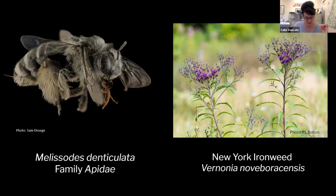Specialist bees are at some of the highest risk for extinction of all bee species due to the effects of climate change, which can alter the bloom time of plants, and habitat destruction. I always recommend that gardeners who are interested in supporting pollinators consider plants that support specialist bees. I have a list of these plants and I can send it out to the group following this meeting if folks are interested.